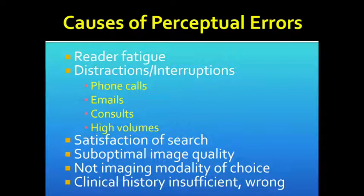So what are causes of perceptual errors? Right at the top of the list is reader fatigue, just a lot of volume and long days. Distractions and interruptions are very important. Phone calls, texts, emails, consults, and just the high volume is a distraction unto itself. Satisfaction of the search. We get so fixed on a finding or a diagnosis that we forget to search the rest of our film. Suboptimal image quality, not doing the imaging modality of choice, and insufficient or wrong clinical history are very important in driving perceptual errors.